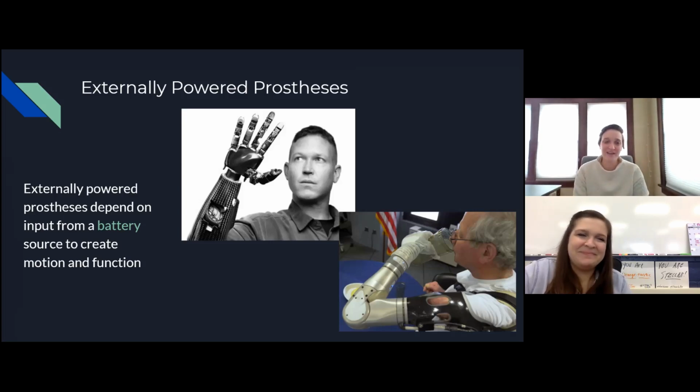You might see some externally powered prostheses, and this is powered by an external source like a battery, and this input from the battery is what allows for the motion of the hand, the changing of the grip patterns. So there are some advantages and disadvantages to both body-powered or externally powered prostheses.